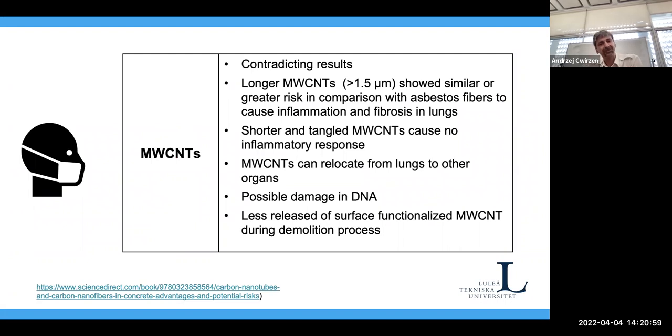So I would like to summarize this going material by material. When it comes to multi-wall carbon nanotubes, generally the results are very contradicting, but longer multi-wall carbon nanotubes over 1.5 micrometers showed a similar or greater risk in comparison with asbestos fibers to cause inflammation and fibrosis in lungs. But for the shorter ones, there were no signs of causing an inflammatory response. The one worrying thing in all of those materials is the possible damage to DNA. So to get this material in your body, who knows how your kids are, really?